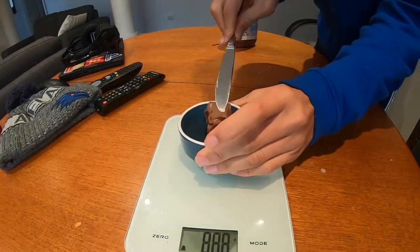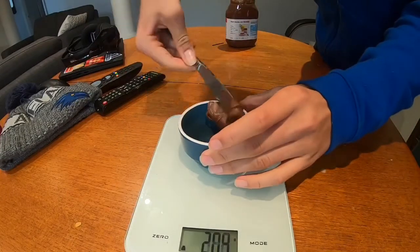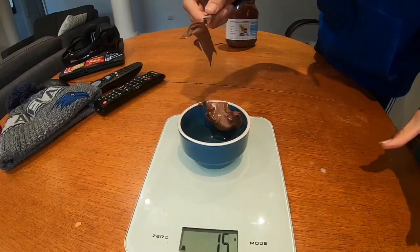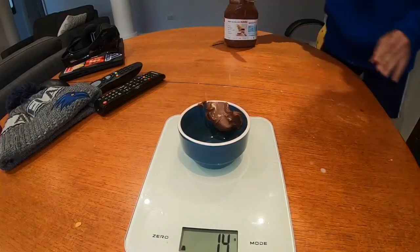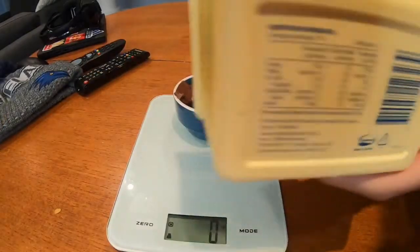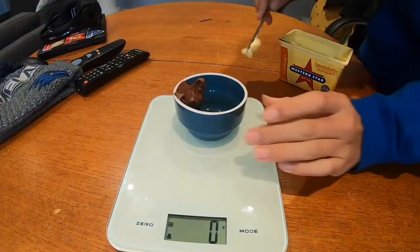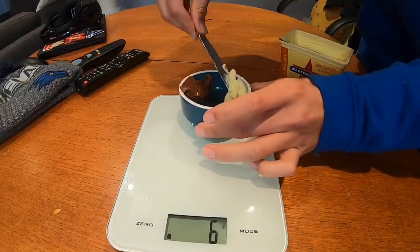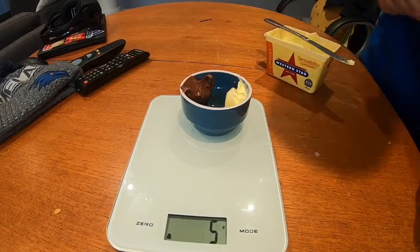Alright, so is that good? That's 19, so a bit less. 15 grams. That is how much Nutella we can have on our toast. With the butter, right here. Okay, it's 5 grams, so that's not much. So maybe. There we are, that is 5 grams of butter.